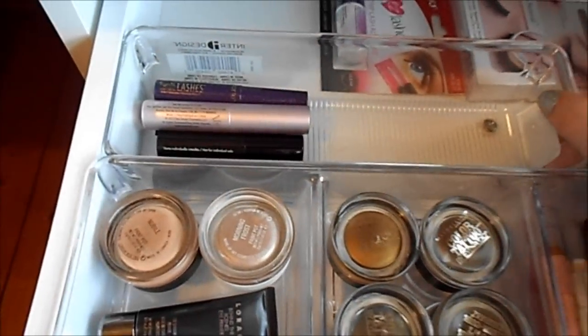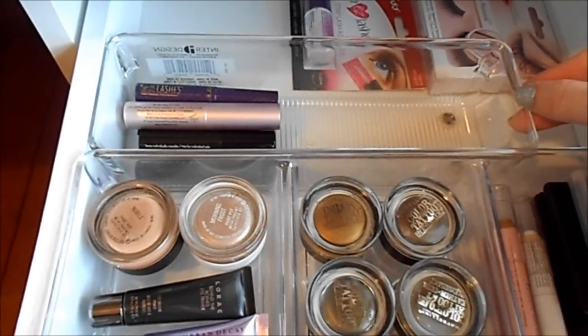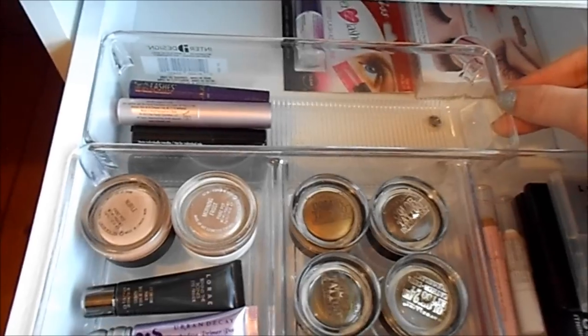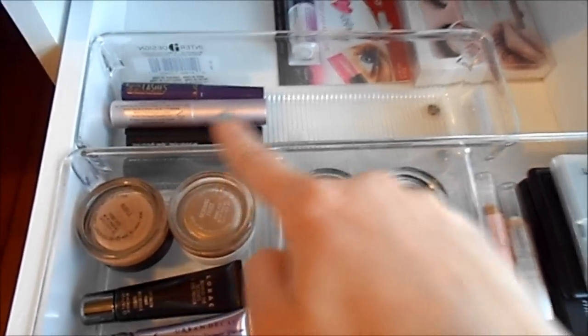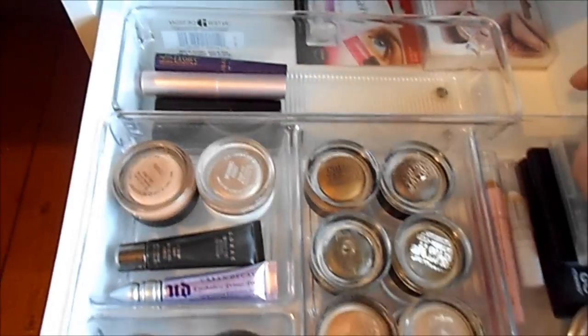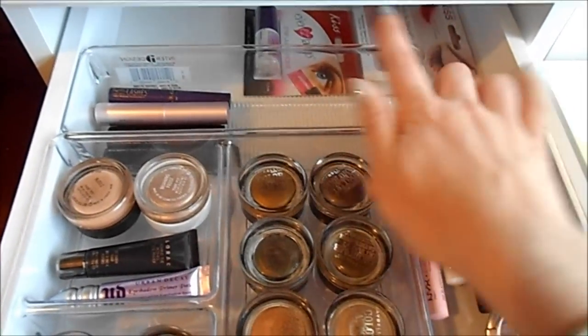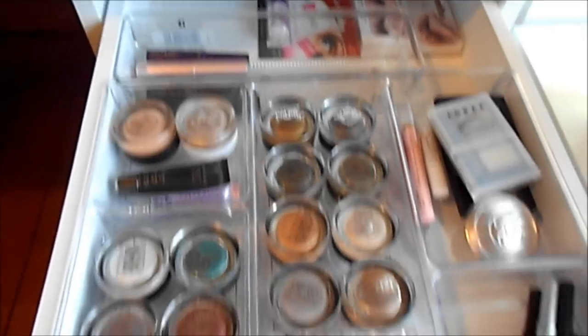So here we have a small organizer. This is again from the InterDesign brand. You can find it at Bed Bath & Beyond and at the Container Store. And I just keep my mascaras in here. Right now I only have a couple of mascara samples. I don't have any full size. So in the back here I have a set of false lashes, and I also have some lash glue. I have not used those yet, but they are there if I need them.